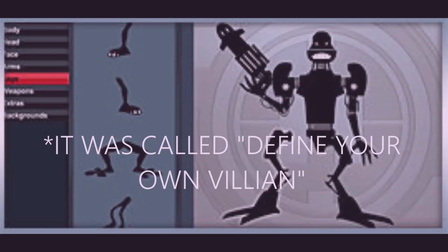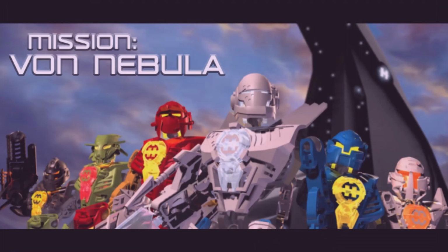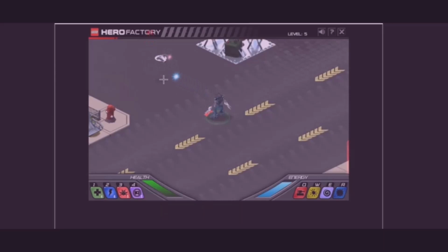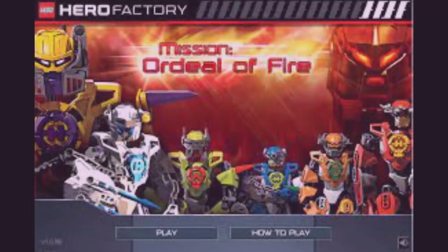Okay, there's actually a lot to cover here, so I'm just going to cover it as quickly and comprehensively as I can. 2010 had 2 games, a villain silhouette creator that I only remember because of how lame it was, and another game called Mission Von Nebula. This game would have you create a hero and go through a bunch of stages taking down villains from the 2010 wave. I never really liked this game because it was very hard and annoying. 2011 saw the release of Hero Recon Team, which some people would consider to be a game on its own. 2011 also had Mission Ordeal of Fire, which was just Mission Von Nebula with a 2.0 skin slapped on. The hero builder in this game was just Hero Recon Team.